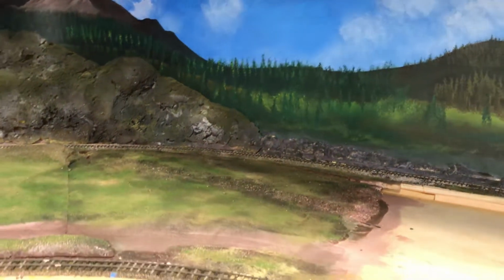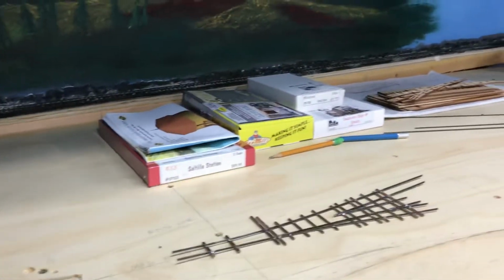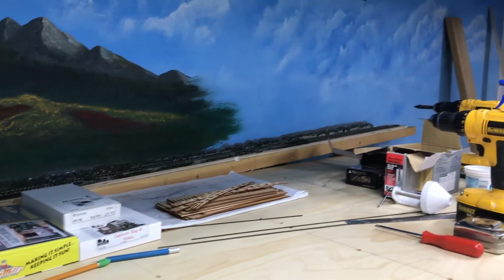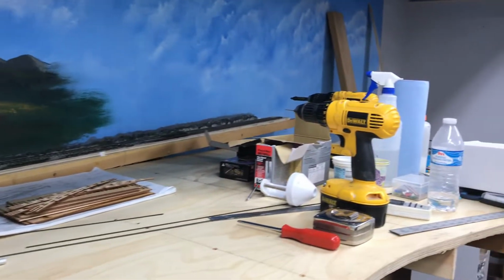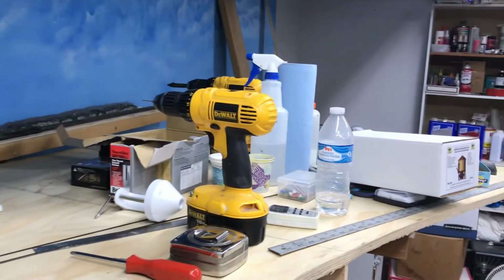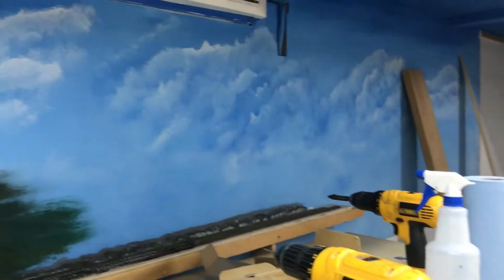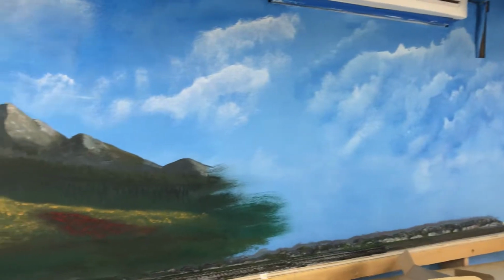And we come forward into what is going to be the yard area and the main town of Deadwood. This is a freelance layout, so I'm not trying to copy any particular prototypical arrangements of track or buildings or anything else. This is my layout. It's going to be however I want to make it.